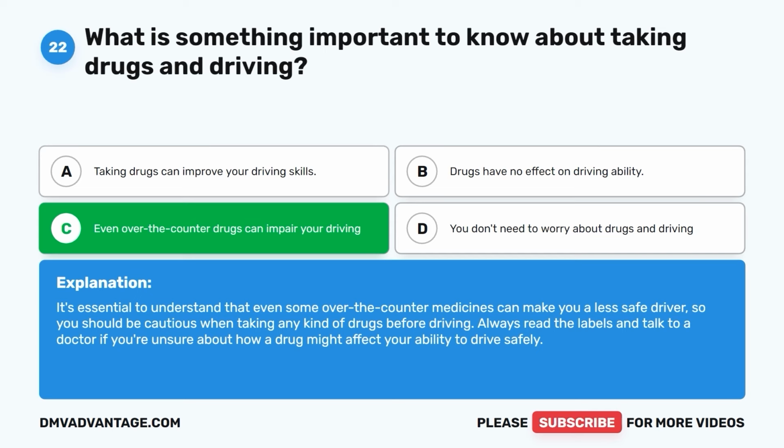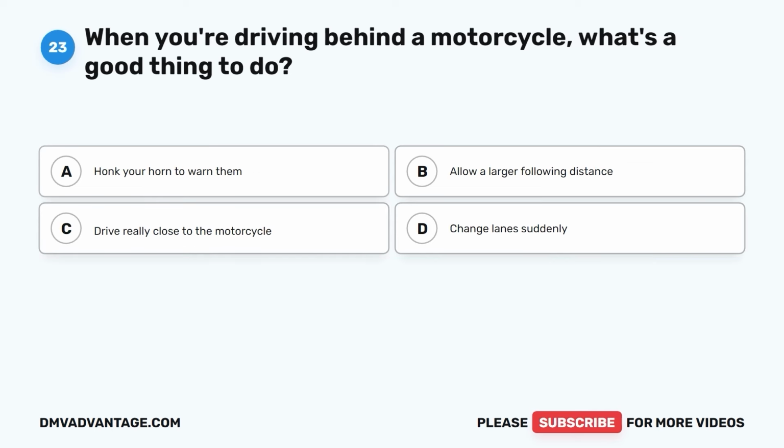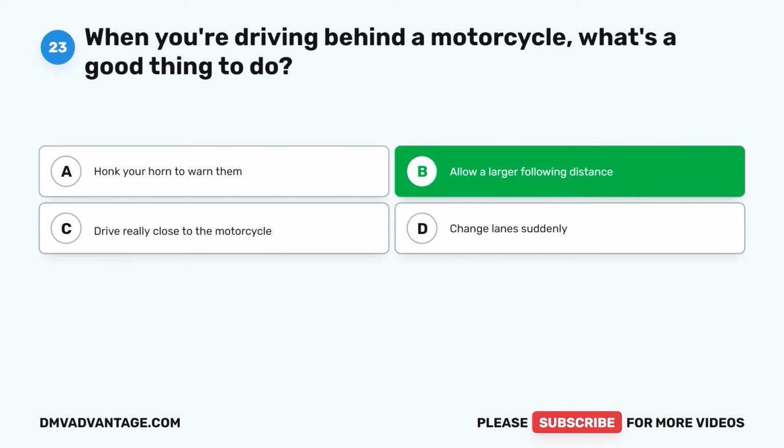Question 23. When you're driving behind a motorcycle, what's a good thing to do? A. Honk your horn to warn them. B. Allow a larger following distance. C. Drive really close to the motorcycle. D. Change lanes suddenly. The correct answer is B.